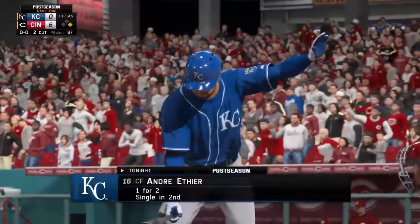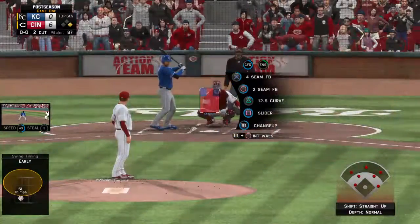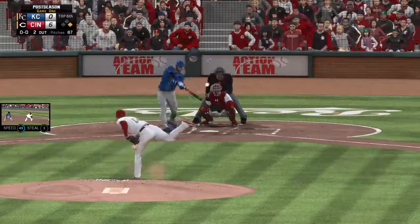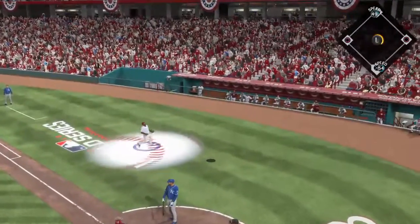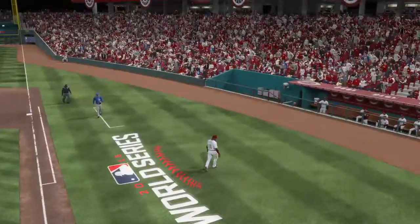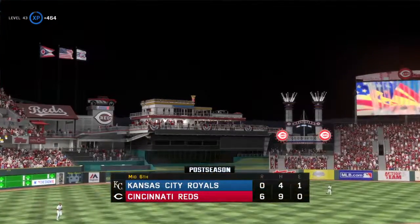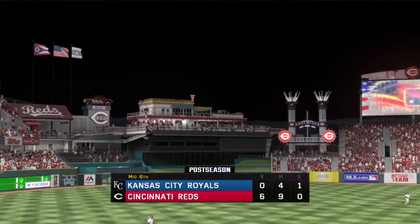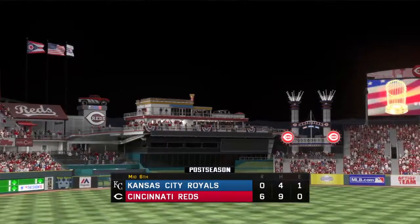Andre Ethier will stand in now. He's singled and struck out in 2 trips. Now he lifts a high pop-up, drifting into foul territory on the right side. Encarnacion has got it, and the side is retired. Make it 6 shutout innings as he continues to give them fits out there. 6th, 7th, and 8th place hitters due up in the bottom of inning number 6. It's the Reds 6 and the Royals nothing.